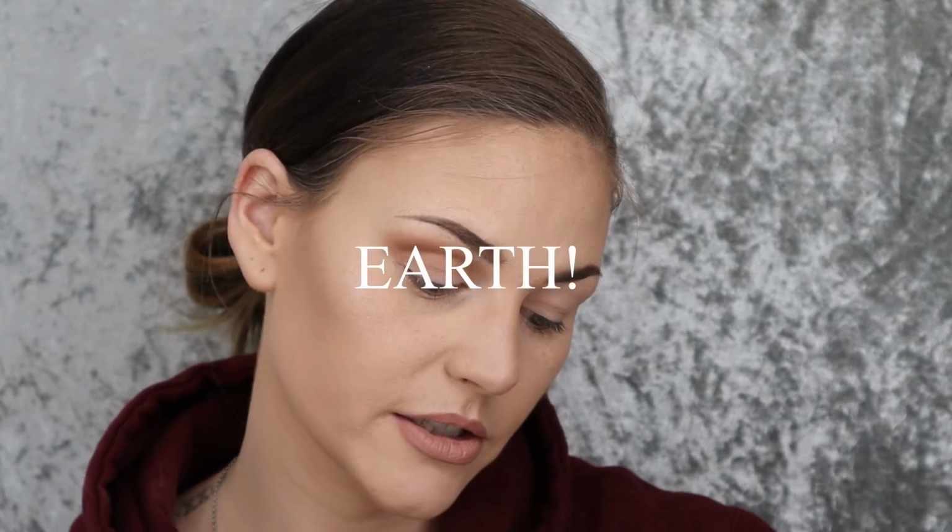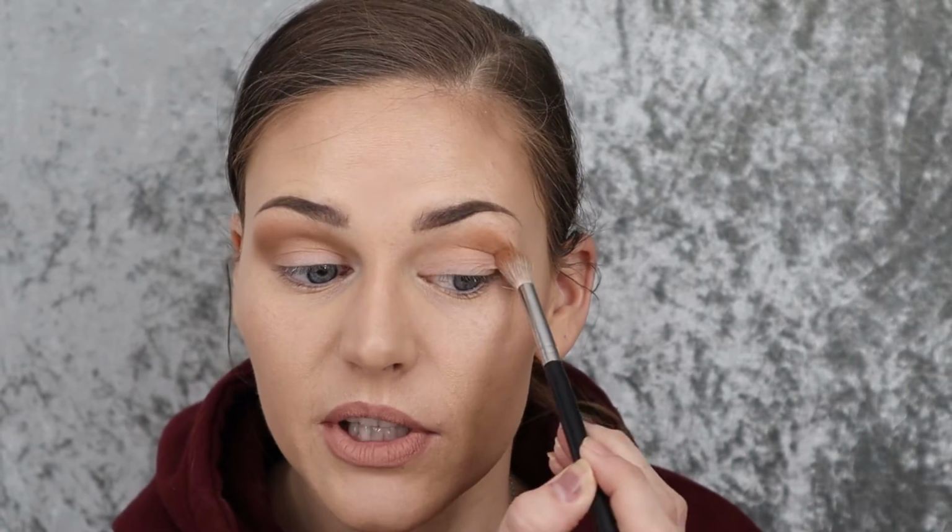The feel of these is amazing. It does have a lot of fallout, but that is not something that bothers me one bit. I don't know why so many people get so up in arms about fallout. To me, it's not a big deal. And as long as you tap off your brush, you're not going to have a bunch of actual fallout onto your face. So right now I'm using the shade Attic. This blends out super well, super easy, and it's very pigmented, which I really like.